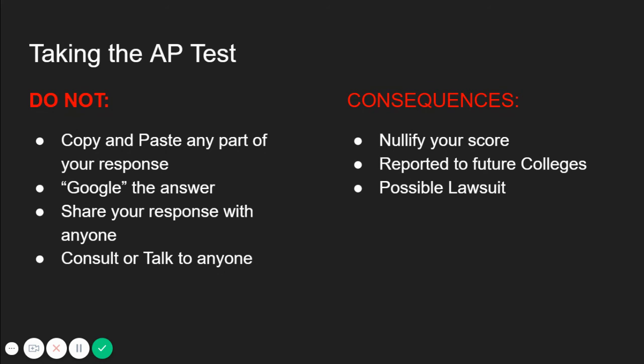Do not share your response with any other test takers. It is a severe violation of the integrity of the test, and doing so will result in a nullification of your score, a report to future colleges about your actions, and even a possible lawsuit. You are not allowed to consult or talk to anyone during the test. The College Board may be monitoring what is going on inside of your testing environment. So make sure that your testing environment is quiet and is a place where you can focus. There should not be any talking or consultation during the test.